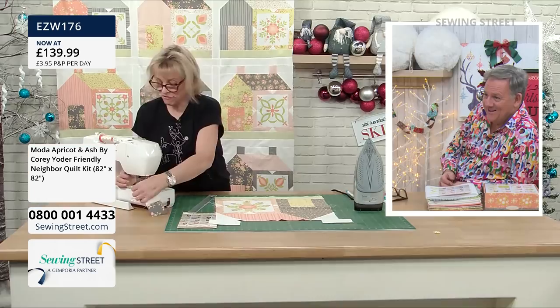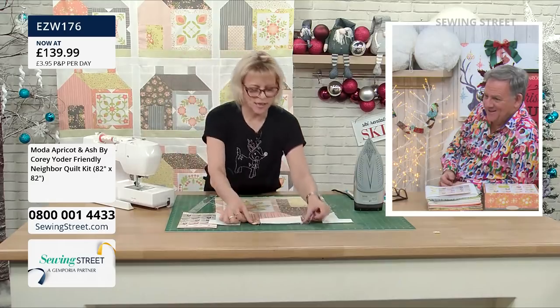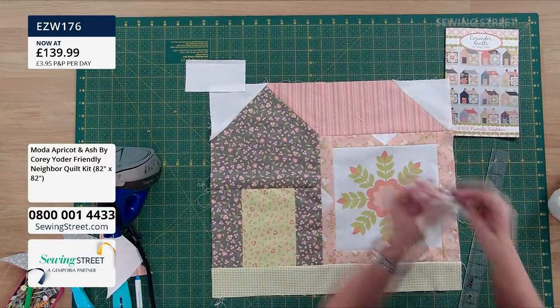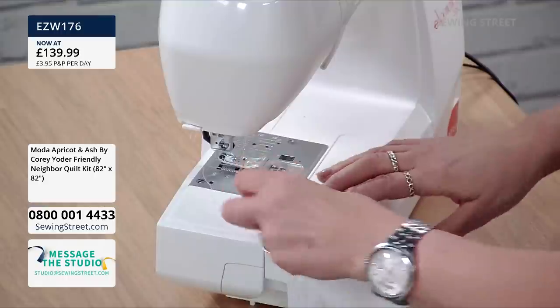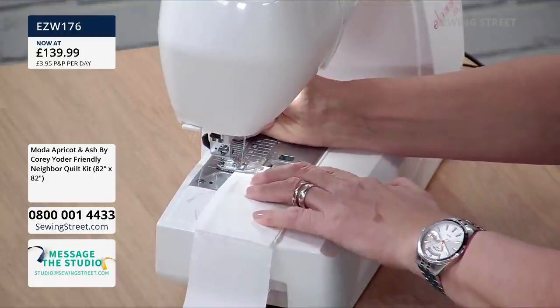It's my friend. It's my favourite friend. So I've got the centre, and then all I do is right sides together. Again, the material is beautiful on both sides, so I could have sewn the wrong side on all of those, but you wouldn't notice.